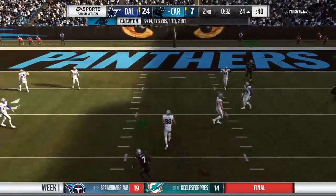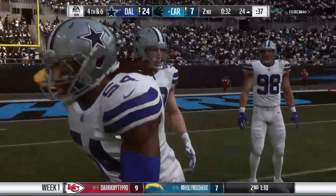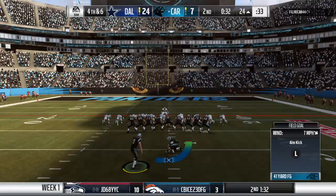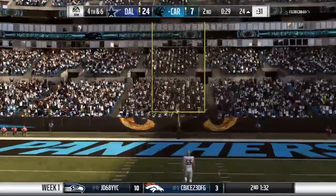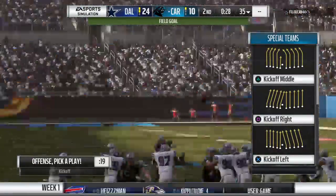And that is incomplete. Sean Lee, the linebacker, able to get a hand in coverage. Certainly looked like they were getting ready to convert there on 3rd down, but what an effort to get his hand on that one, knock it away, and brings up a 4th down decision. And Gano's kick is right through. And that will close the gap down to 14.